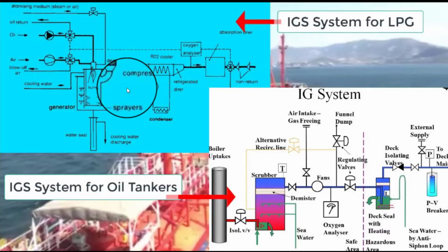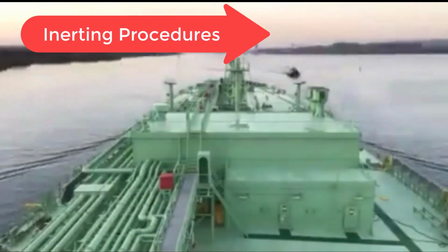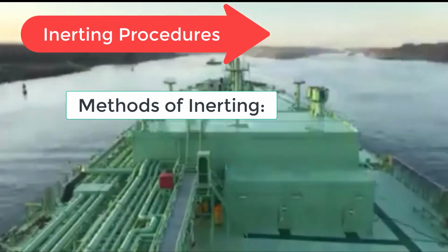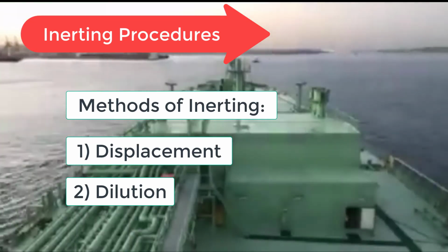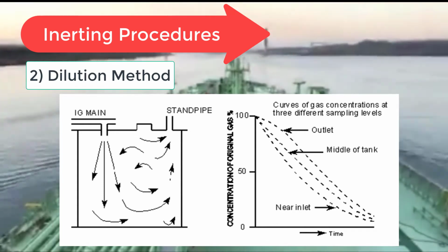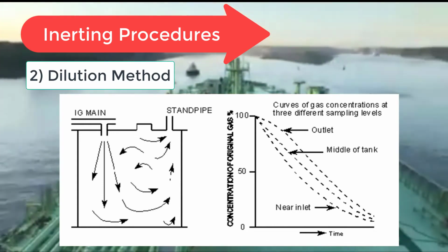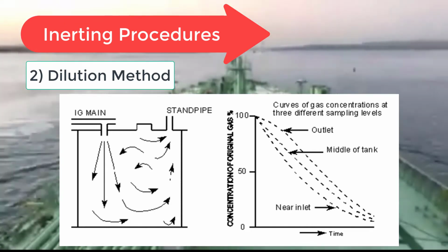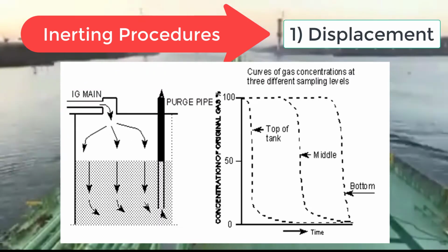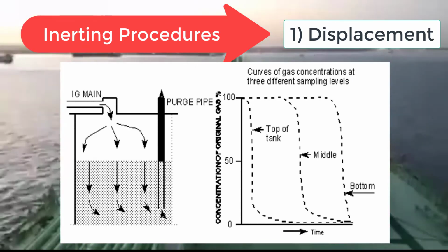So that's the comparison. Finally, let's discuss the inerting procedures. In inerting, there are two common methods. Number one, displacement, and number two, dilution method. The dilution method can also be used, depending on your ship design, inert gas system capacity, and the related medium of gases or atmosphere inside the tanks. We shall focus on the displacement method, which is the method generally used to change the tank atmosphere.